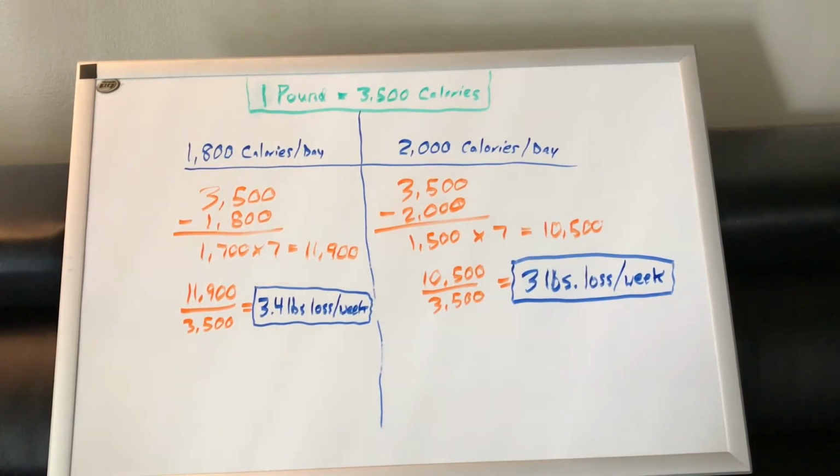So if you stick to your calorie intake, that is the number 1 most important part, because the biggest struggle in America right now is overeating, and not a lot of people track their calories. But if you stay at a low calorie intake and you do a calorie deficit, you can see, depending on what calorie intake you're doing, anywhere from 1 pound up to 3.5 pounds per week of weight loss.